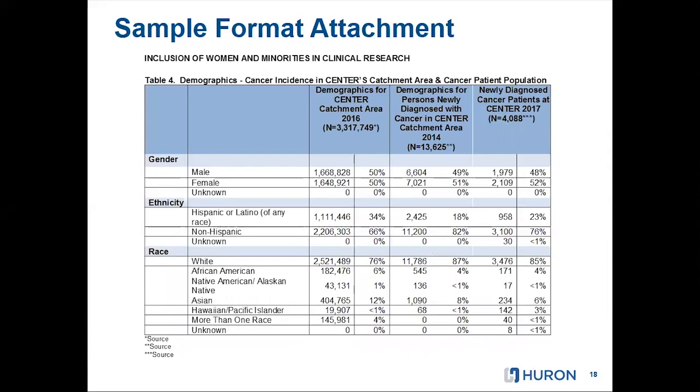A second required attachment for the CPDM section is related to the inclusion of women and minorities in clinical research. These tables must use the official NIH gender and racial ethnic categories and subcategories. We recommend the following format for presenting this information. As seen in Table 4, gender, ethnicity, and race information is presented for the general population of the center's defined catchment area, the individuals diagnosed with cancer within the defined catchment area, and the newly registered patients within the center.